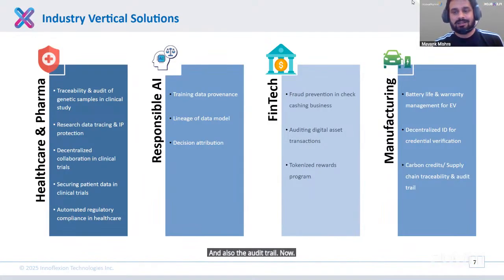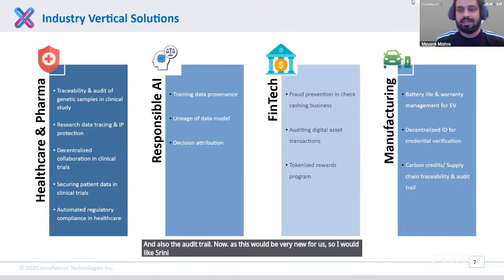Now, as this would be very new for us, I would like, Srini, can you explain to us what carbon credits exactly mean?